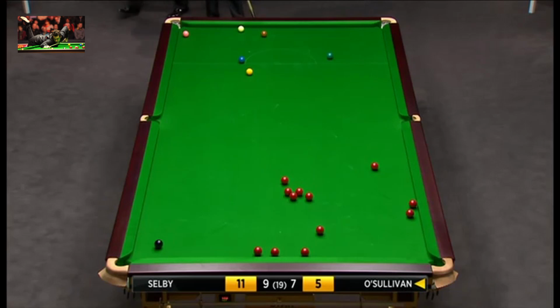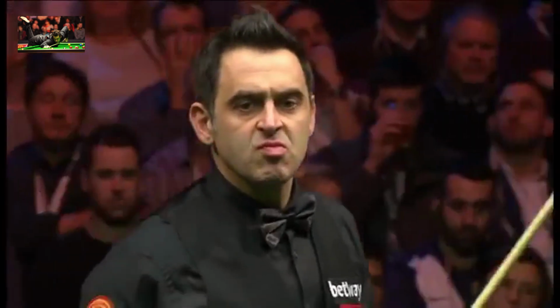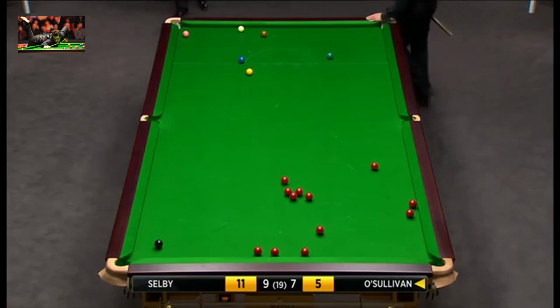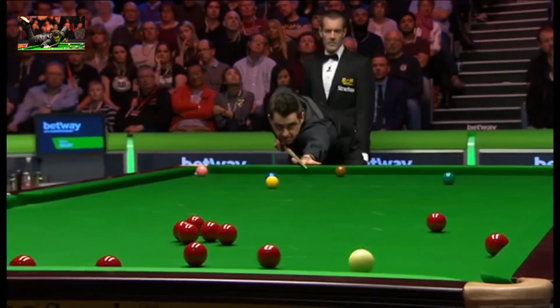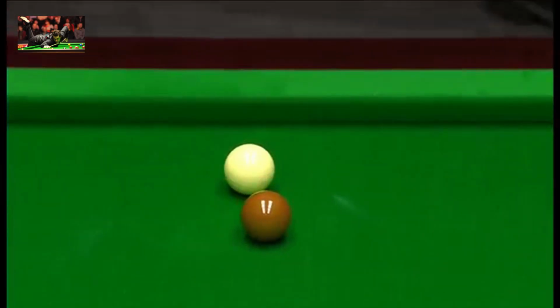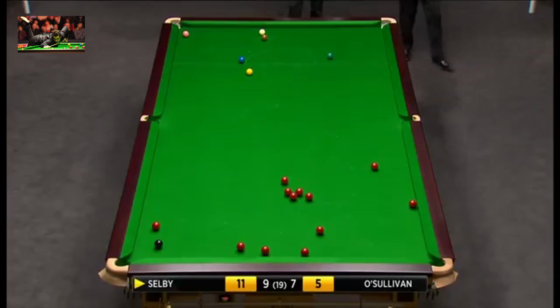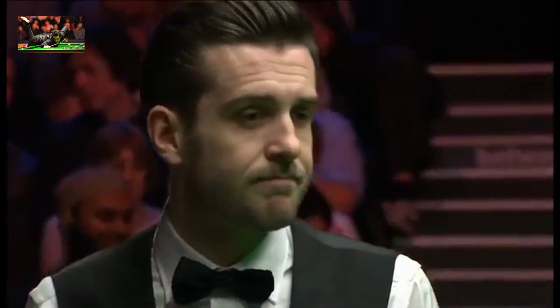Would give now to get that cue ball tight in behind the brown. Well, he's not far away from there. He's got it in behind the brown. And the 7 times former world champion said what a player we'd give to get the white in behind the brown. Didn't expect him to get in there from the position he was in.